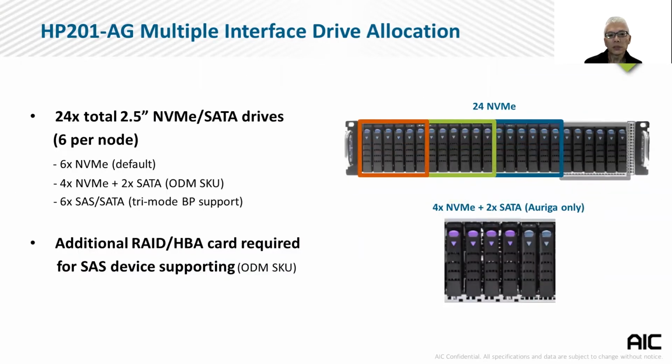HP201AG is designed to support multiple interface devices. Each node can have either 6 NVMe SSD in front, or 4 NVMe SSD plus 2 SATA SSD or hard drives, or 6 SAS or SATA SSD or hard drives. It is because the chassis backplane already has tri-mode interface support. However, for SAS device connections, it requires additional RAID HBA add-in cards for SAS interface enabling.